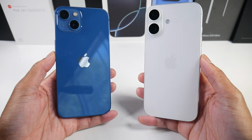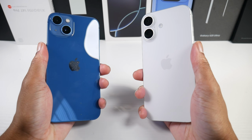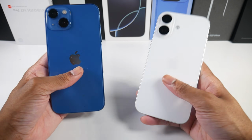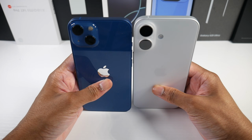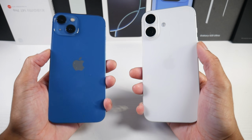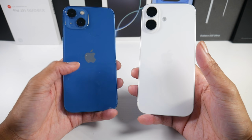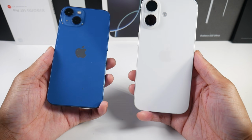And let's just go ahead and start off with the actual hardware here. So as far as the weight, they feel pretty much the same. You have 174 grams on the 13, and then we have 177 grams on the 17. And the 17 is gonna be just slightly a little bit taller because it does have a bigger display this year. Also, another thing that you will notice is, of course, the camera design is a little bit different. But we do have a matte finish versus the glossy finish, so you will never really get fingerprints on the matte finish, which is something that I like.